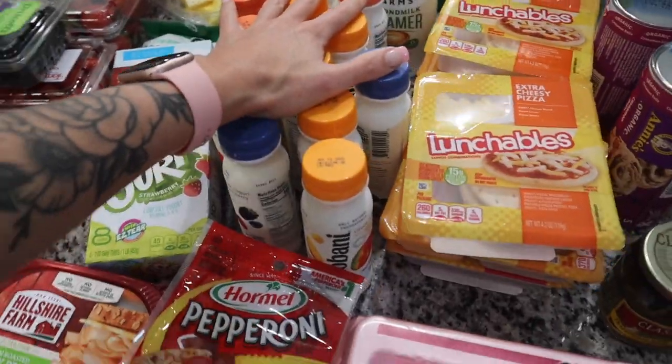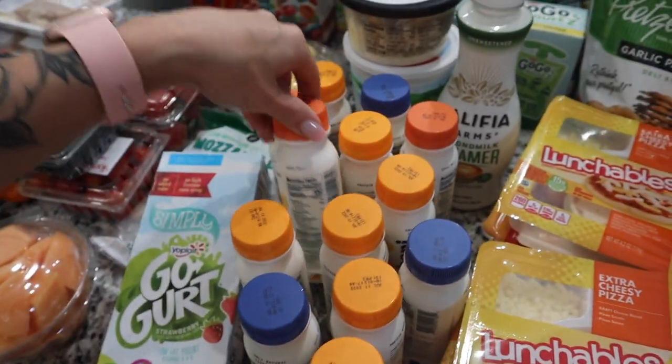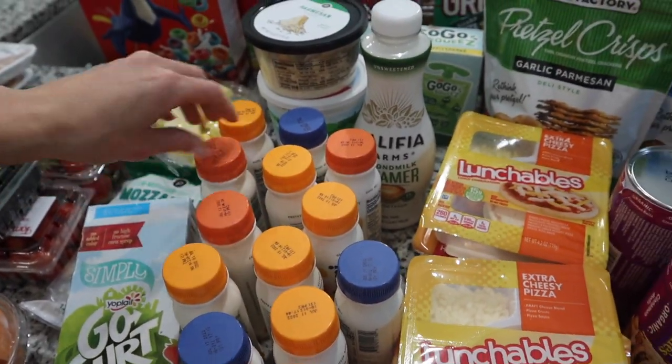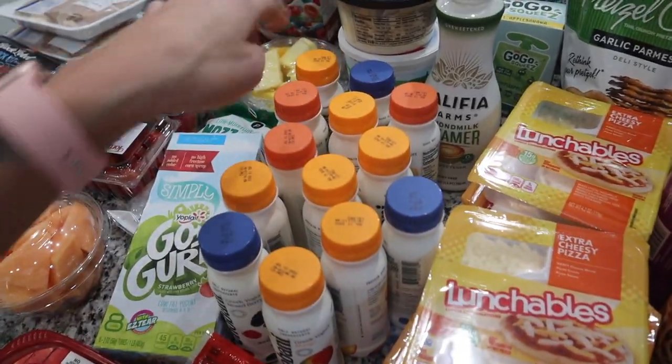Like I told you guys, yogurt drinks. We got some mango, berry. I think there's peach. Yes, peach. And then I think they were out of the strawberry and banana ones. So I think that's why I got some more of the mango ones.